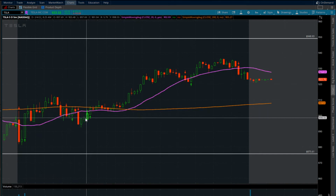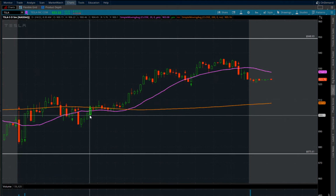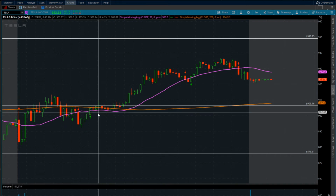What I'm looking for here is a reconfirmation, meaning I want to see the green candle close back up over the 20. What I'm going to do 99% of the time is take my trend line here and draw this white line. It's going to give me the price over here on the side, 906.16. That's the level that I'm looking for the next candles to either consolidate under or start to confirm to the top side.